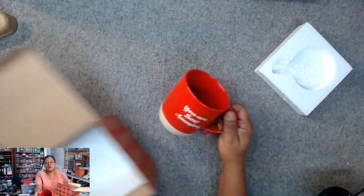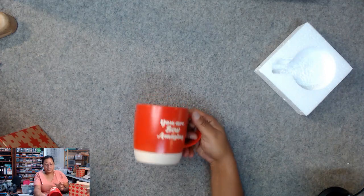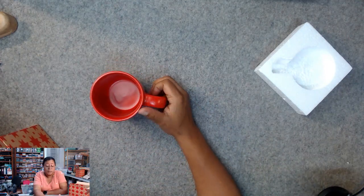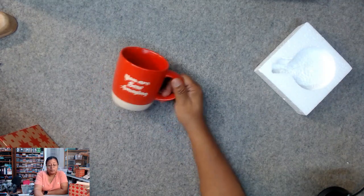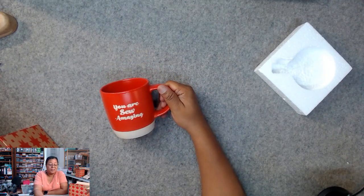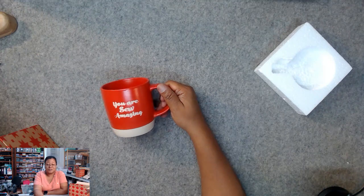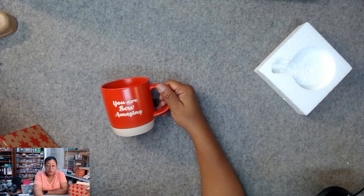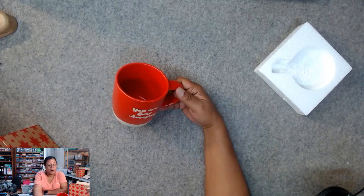You are so amazing. Now, I don't really have much use for this except as decoration. It would have been nice to get that thimble one, but I knew we weren't going to get it because it was in either last year's box or the year before that. I knew there was probably going to be some kind of mug in here, but it wasn't going to be the thimble. So this is not a surprise.